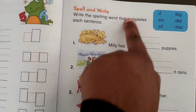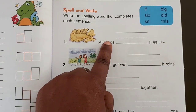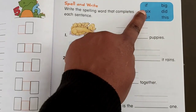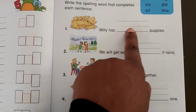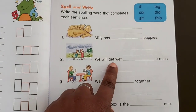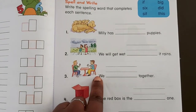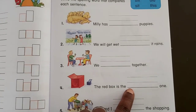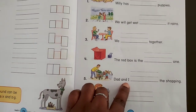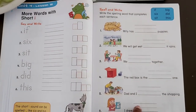And we come over here, guys. We're going to be using these words to spell and write. Write the spelling word that completes each sentence. We have if, 6, sit, big, did, this. So number 1, Millie has 6 puppies. Number 2, we will get wet if it rains. Number 3, we sit together. Number 4, the red box is the big one. Number 5, Dad and I did the shopping. Number 6, I drew this.